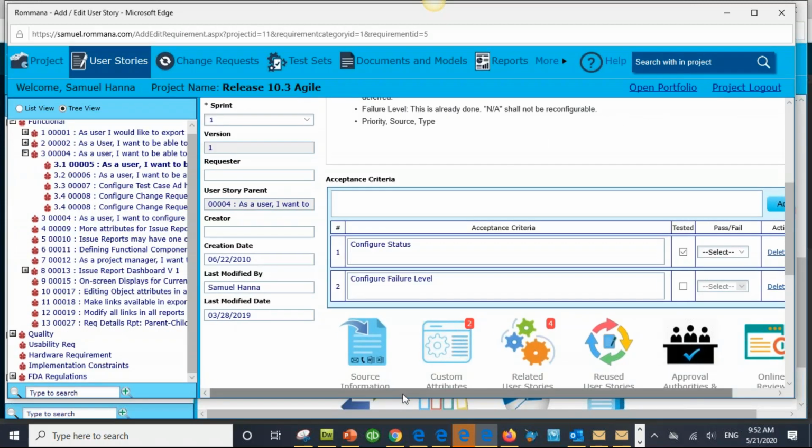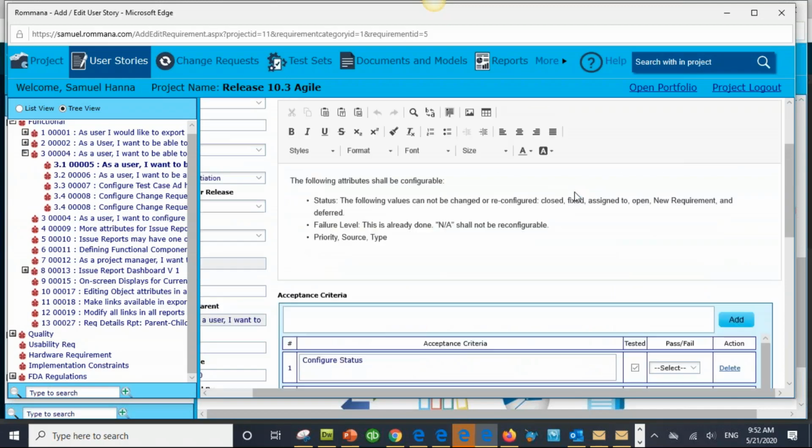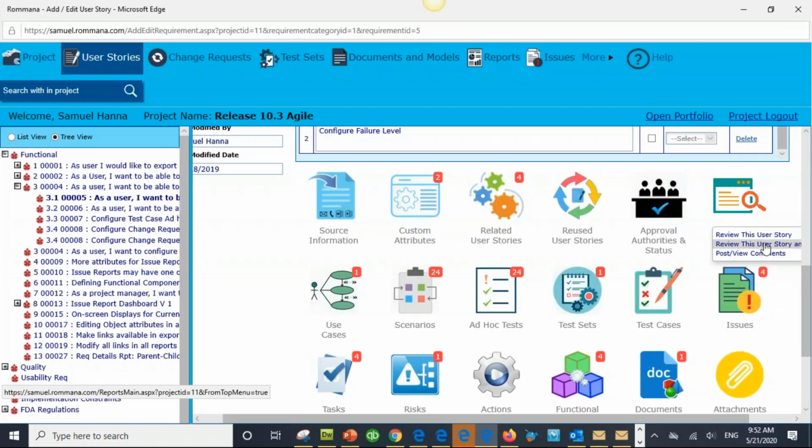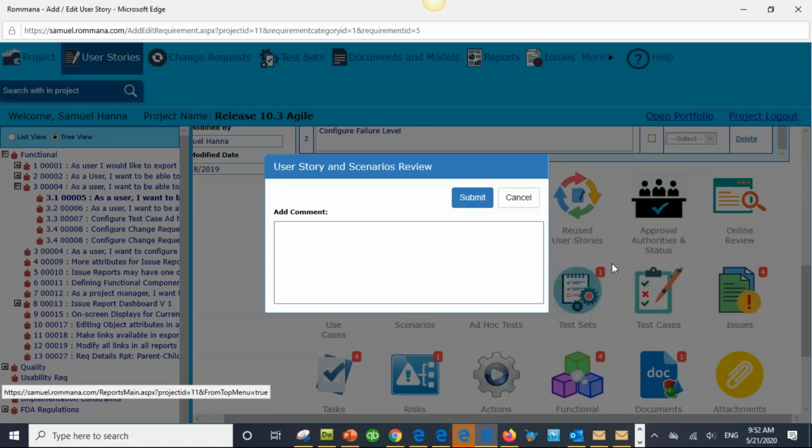Then about the online collaboration. So let me go down here and say online review this user story. Review this user story with scenarios. So if I were to click on this, I can now simply say, please look at these scenarios and let me know.